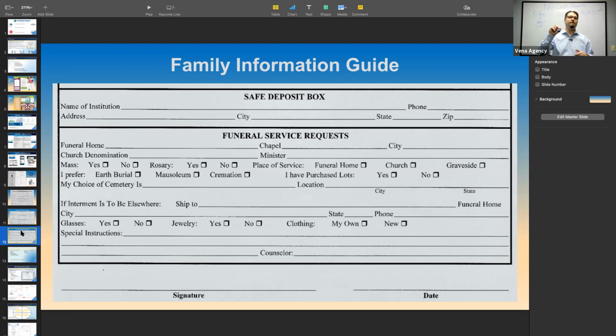Now, the bottom section there, the funeral service request section, is probably the second most important section on here. Number one reason why is because we're getting them to think about death.